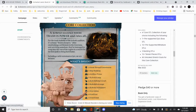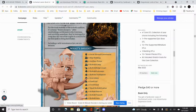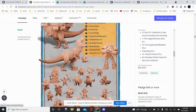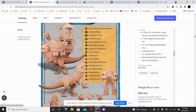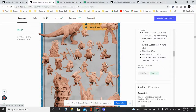My favorite right here is the Kobold Coalition. I mean, look at this. It's like a Kobold alliance of trash kobolds. They repurpose trash and recycle it. And they ride on dinosaurs. You get a T-Rex too. You got swappable heads. You could have horns or not horns. Looks like you get an iron golem too.